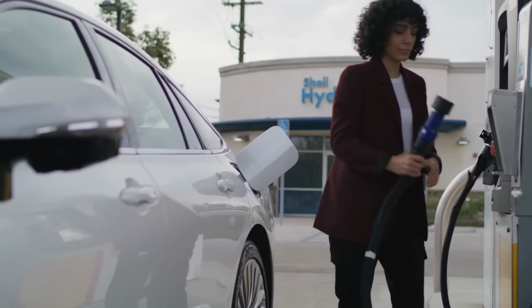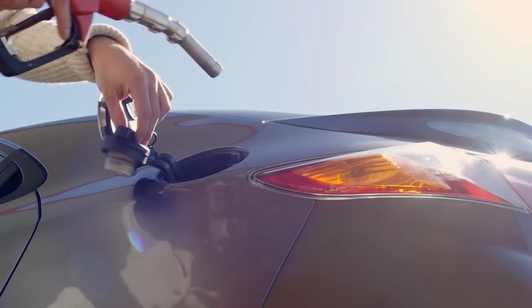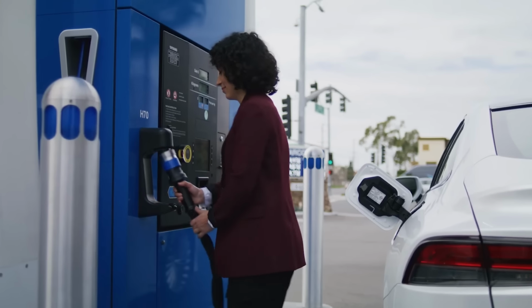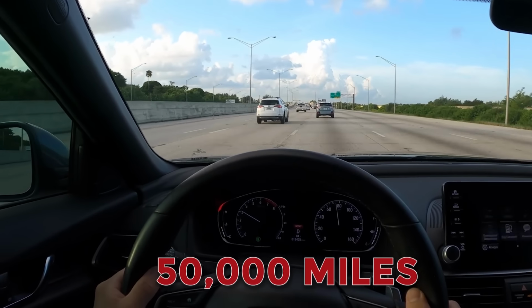If you've been using the same station for months and these symptoms develop gradually, the fuel quality is likely the cause. The cost of using bad gasoline. Let me break down the actual financial impact of using contaminated fuel in a Japanese vehicle. Short-term damage, within 50,000 miles.